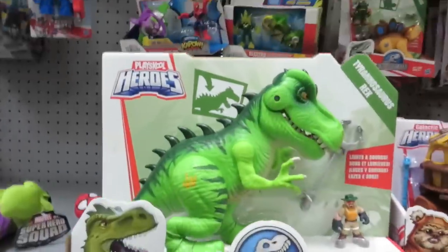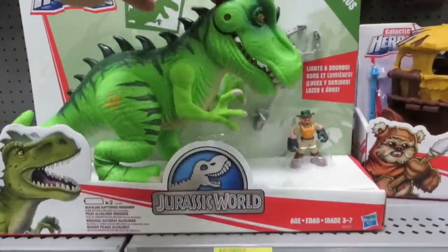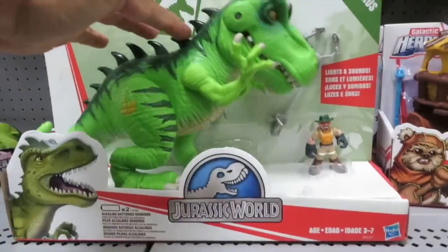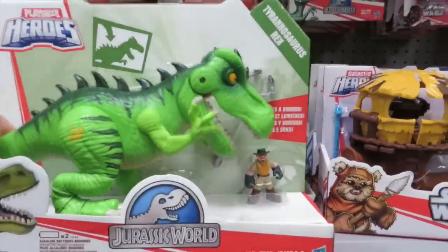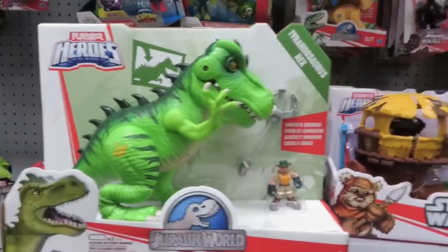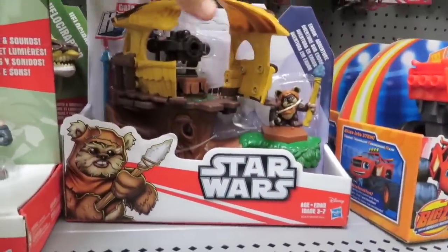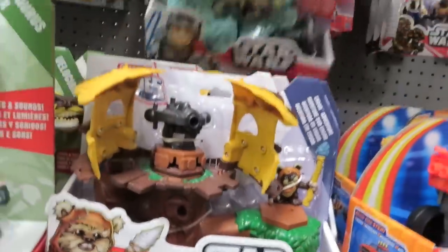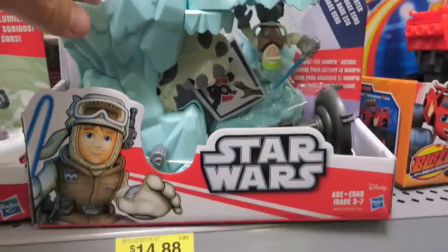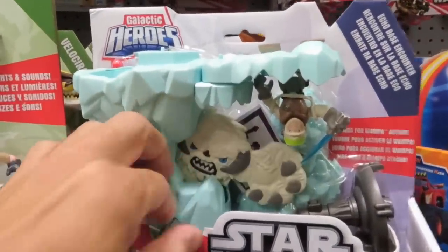All right, so I am in love with all of the Playskool Heroes stuff. Here's Jurassic World. I could do that all day long. This is the T-Rex. He's really cool. And they have new Star Wars ones. So this is an Ewok village. It comes with a tiny Ewok. And there's also, where'd it go? This is the Wampa one.